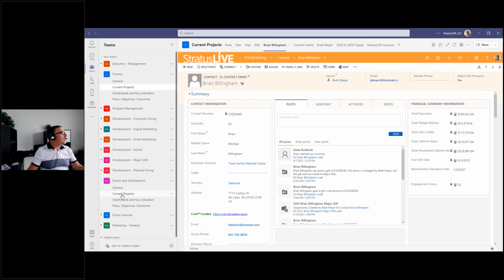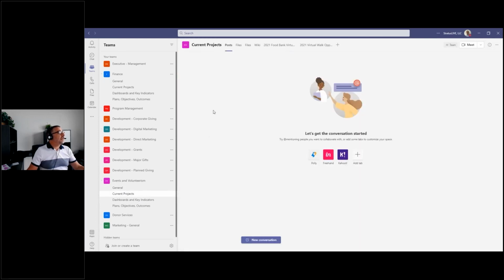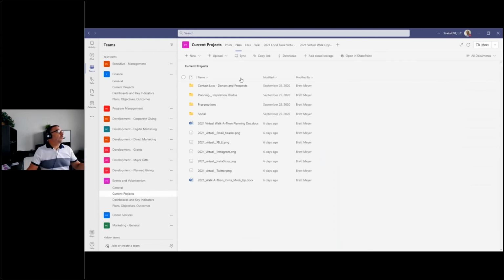Now let's go over to our events. And I'm going to go into my current projects area. And I am working on a 2021 walk right now. So it's great that I can use the Teams aspects to go to my files. And I can see everything that we're doing about this event. I can see the list of prospects and donors for it. What do we have for planning photos, presentations, my planning documents, my invite mock-up? It's all here. I don't have to go to another system to see all of the files that would normally go along with something like this.